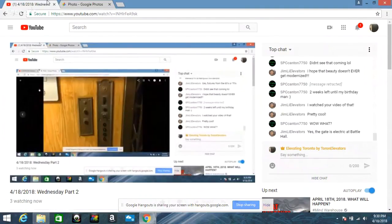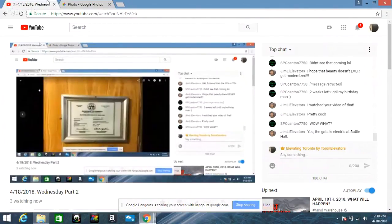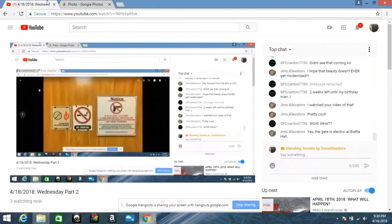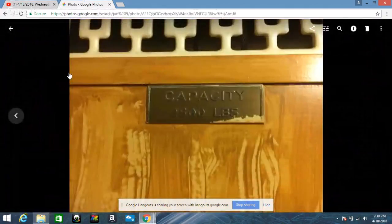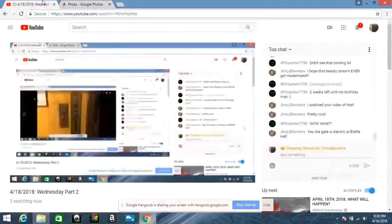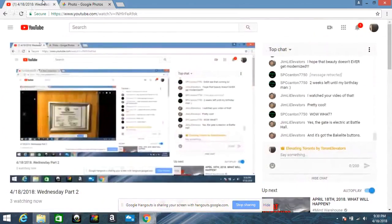Oh, so they do have some similarities, the elevator at Battle Hall and the one at Eastern Pool. They both have an electric gate, and they're both from the 1930s. So there you go. 25,000 pounds. There's your Otis plate. Does this have the Otis plate inside of Battle Hall too, Jim? Oh, it's got the big buttons.